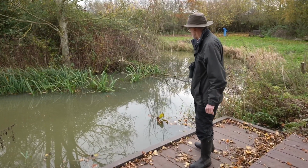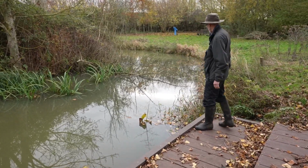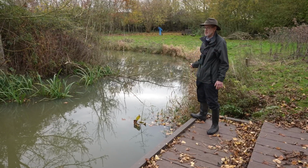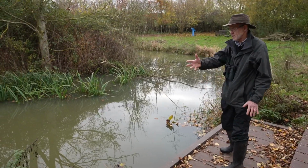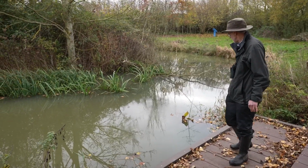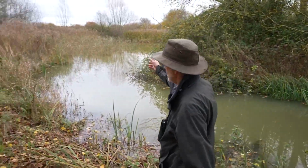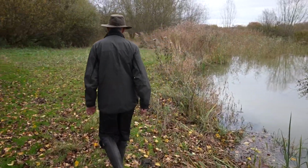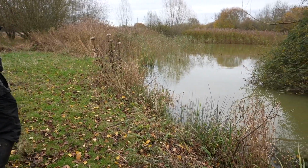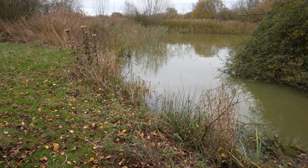Looking at the vegetation, we've got common water plantain, floating pondweed, there is watercress in here, there's canary grass around the edges, a host of other wetland plants in here, including an ever-increasing reed bed. Now this reed bed was probably planted in the early 2000s and is now starting to creep into the centre of the pond.